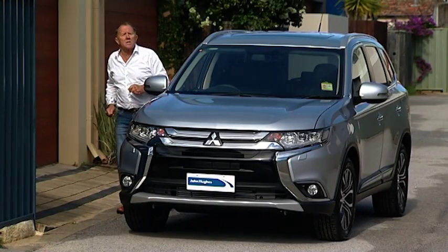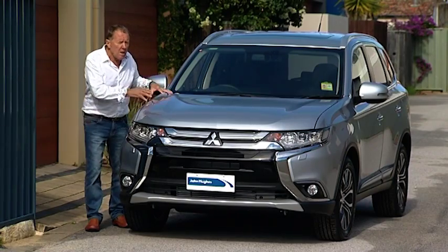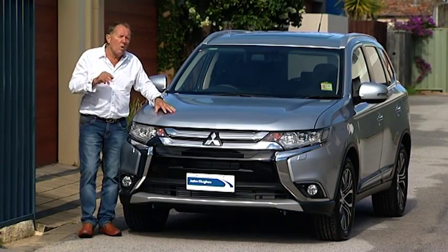Now when it comes to facelifts, Mitsubishi has done all the right nips and tucks to the Outlander. But don't take my word for it.